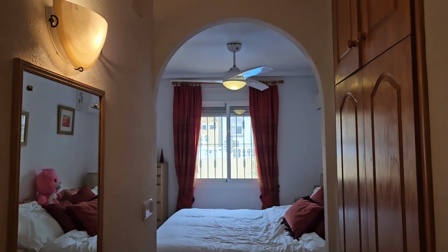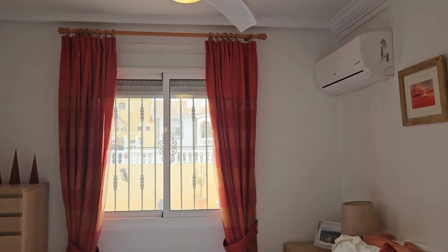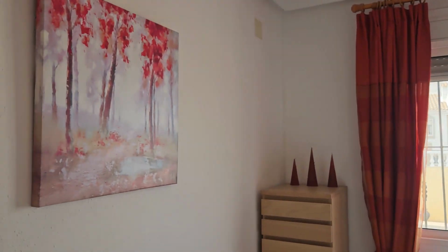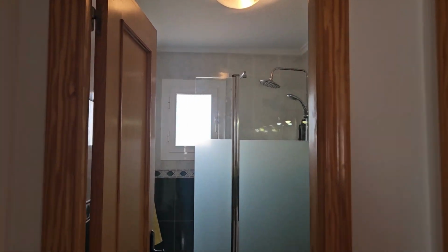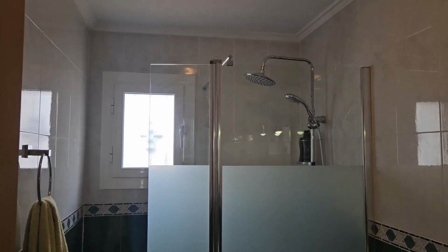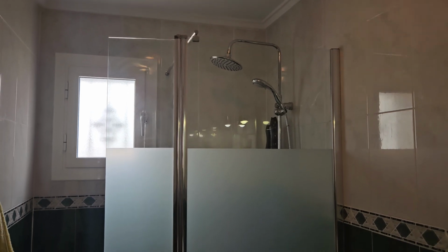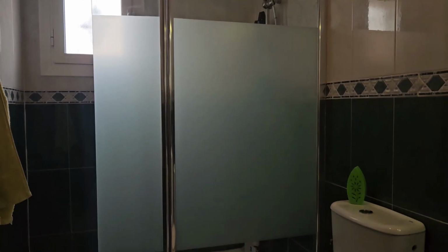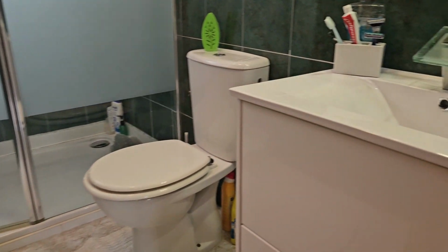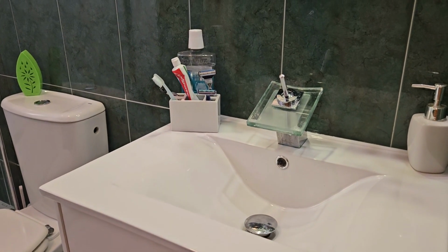So let's go out and about. Lovely bedroom. The sunshine illuminates this bedroom beautifully. So we're going through here, and just directly in front of me is a family bathroom. Now this is a semi-frosted shower screen with the rain head shower in. You've got your WC and you've got your sink there in your vanity unit, very modern.